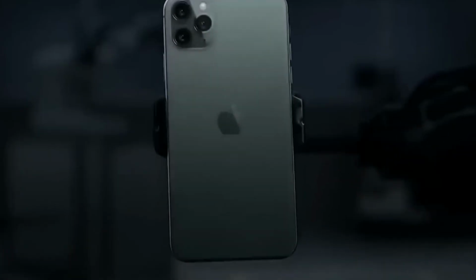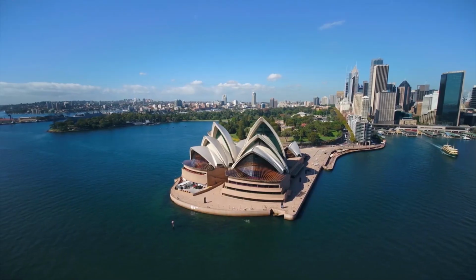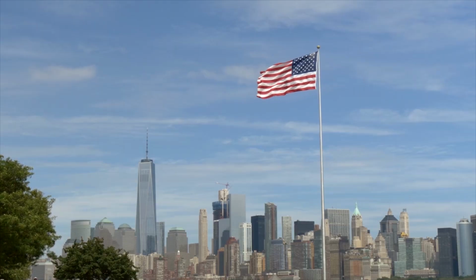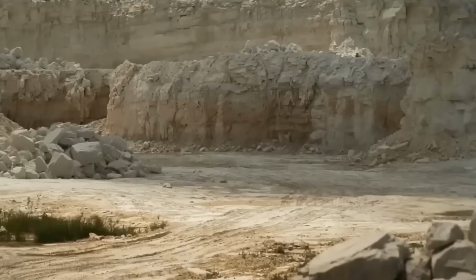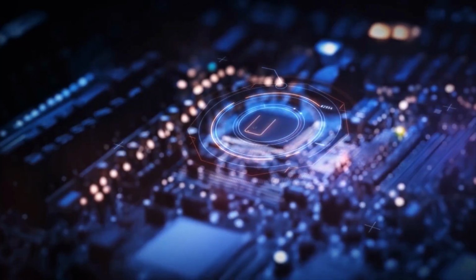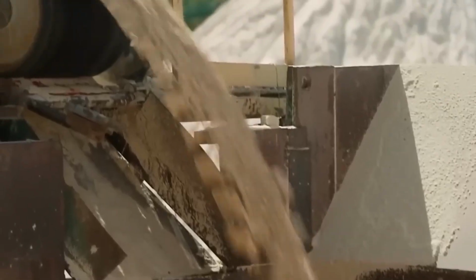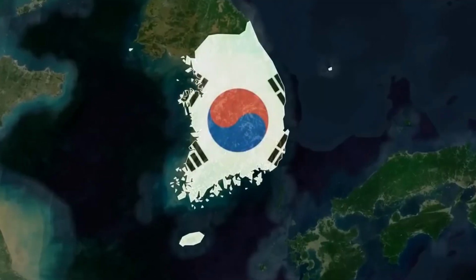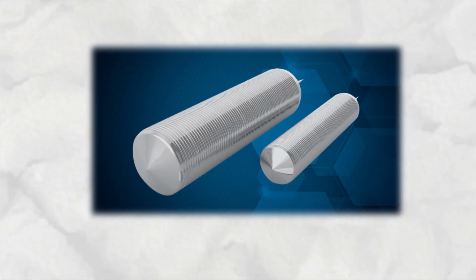From sand to silicon. Every iPhone starts with silica sand, mined from places like Australia and the United States. On its own, it looks like dust, but hidden inside is silicon, the element that will become the brain of your phone. That sand is shipped across oceans to smelting plants in Japan and Korea, where it's purified and melted into shiny crystal cylinders called ingots.